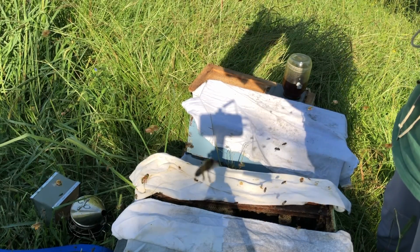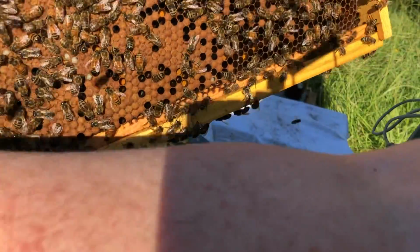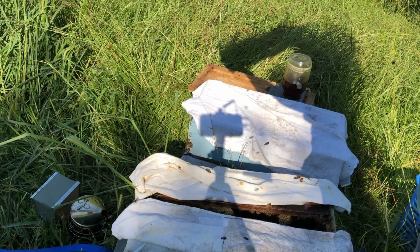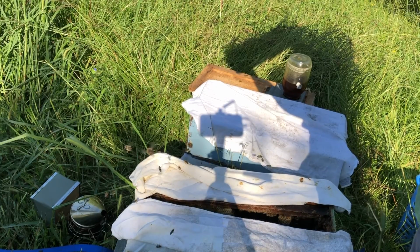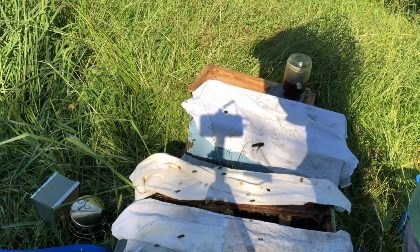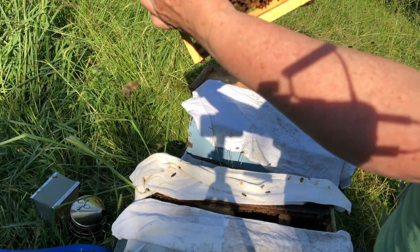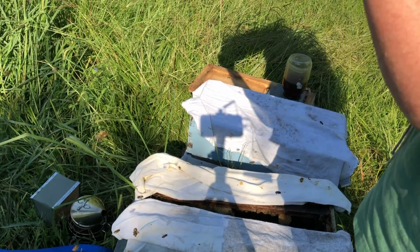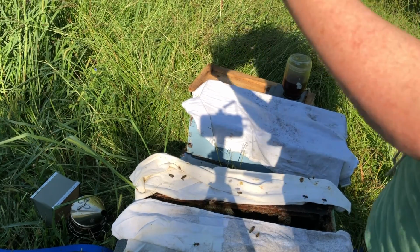Okay, this frame has lots of little tiny brood in it. It has dark brood there, and over on the side it has lots of little tiny brood. And I want to see if there are any eggs. If there are not any eggs, there's no point in taking it. But if there are eggs, this one would be a good one to take. And there are eggs up in this corner. We look on the other side. Oh, there are lots of eggs on the other side too.